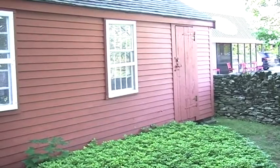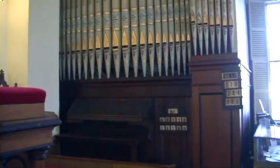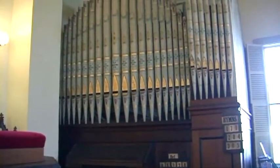The Historical Society has this corner of the property where we have not only the church, but we have the original one-room schoolhouse built in 1725, and we also have the original town hall from the early 19th century. This church was used by the Society until it disbanded in 1939. The organ in the church here was brought in 1902 from Emmanuel Church down in Newport.